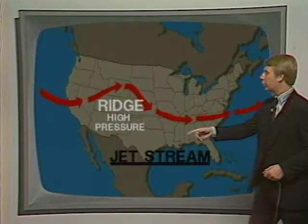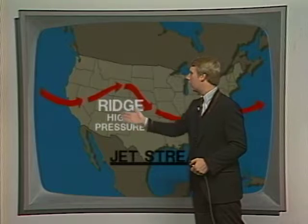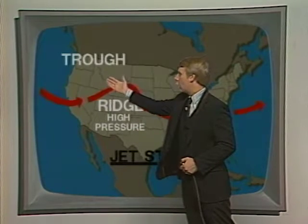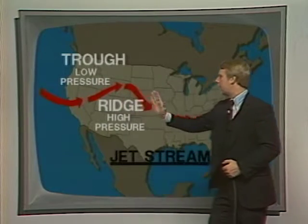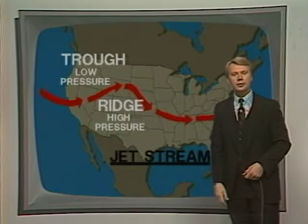But now that's the good news. A ridge is fair weather. Coming our way, though, is this trough back here. A trough is a low pressure area. So this whole trough is going to kind of slide in towards us, all that cold, unstable air.